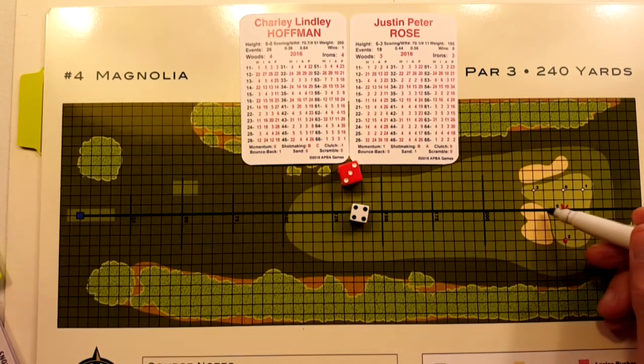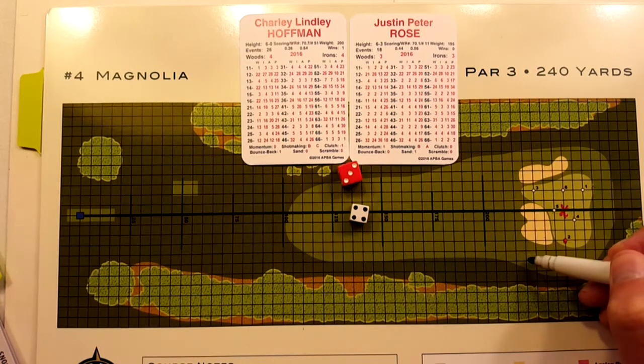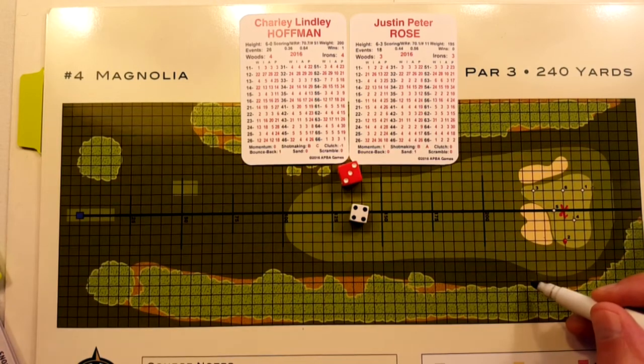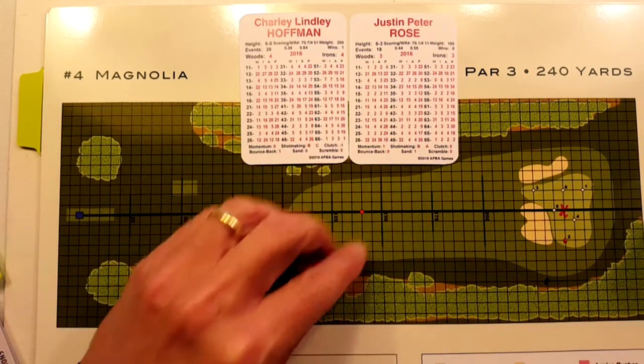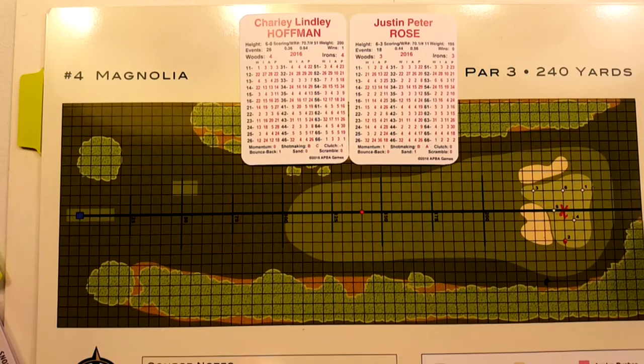220, 35 right. And then a roll of 20 if it's in the fairway. If it's in the rough, it goes half. 10. So there, not a very good shot, but he's on the right. He's on the short side, which is not good either. Short-sided to the pin.